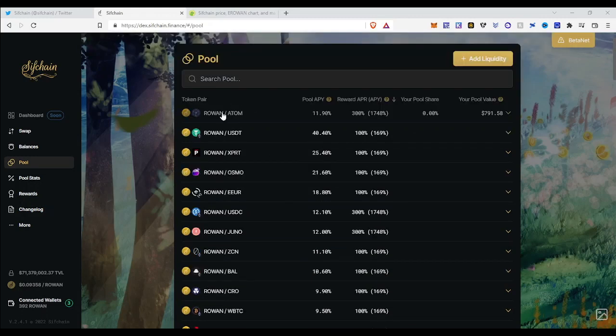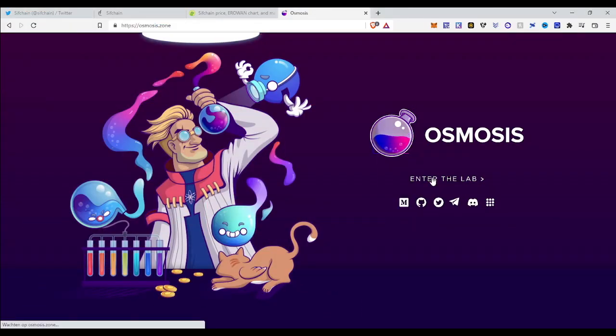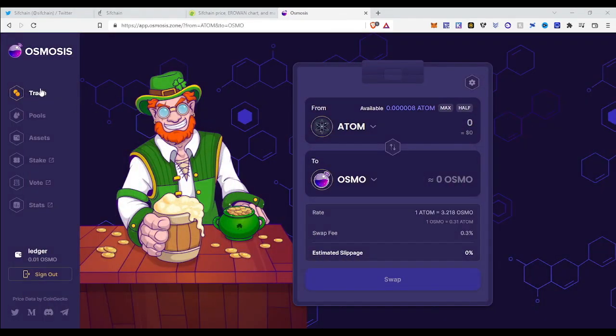So now that we know which two assets we need to earn this percentage, where are we gonna get these assets? This is the second topic of today, how to get the right crypto assets. For that, we need to go to Osmosis. Once you're into Osmosis, just enter the lab. Connect this with your Keplr. Once we are connected, we just click on trade.